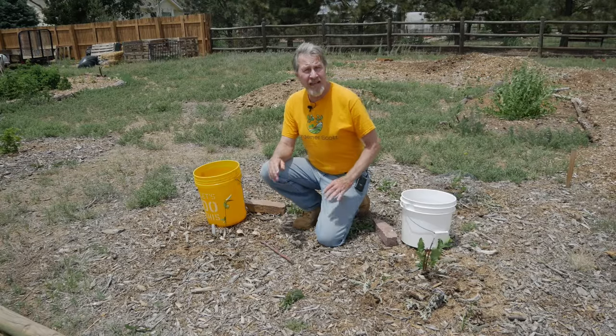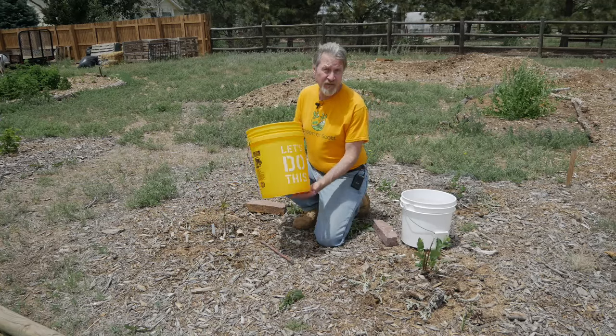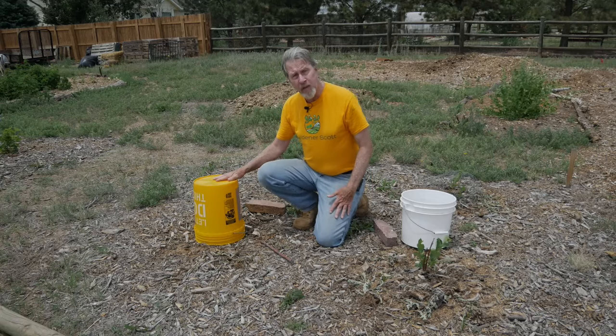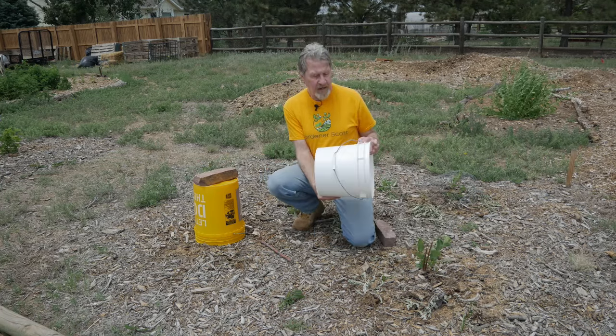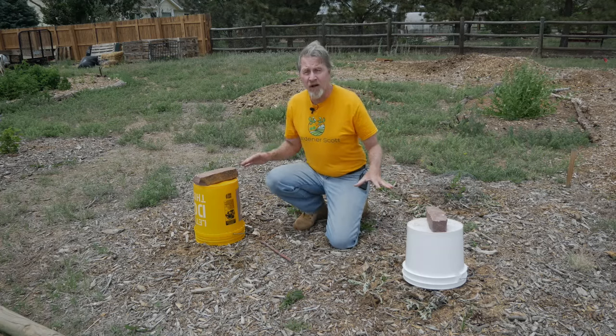If you don't have any of the black nursery pots, my guess is that you probably have some 5-gallon buckets. Well, you can do the same thing. Cover with a bucket. Now, there aren't holes to stick bamboo through, so take a nice heavy rock to hold it in place. And your plants are protected.